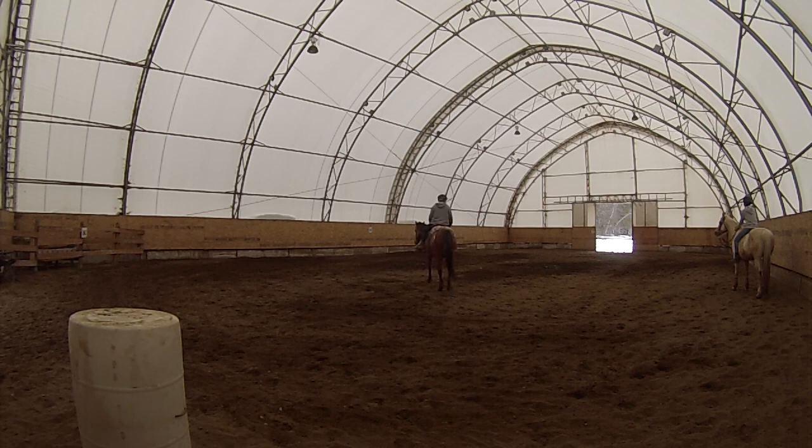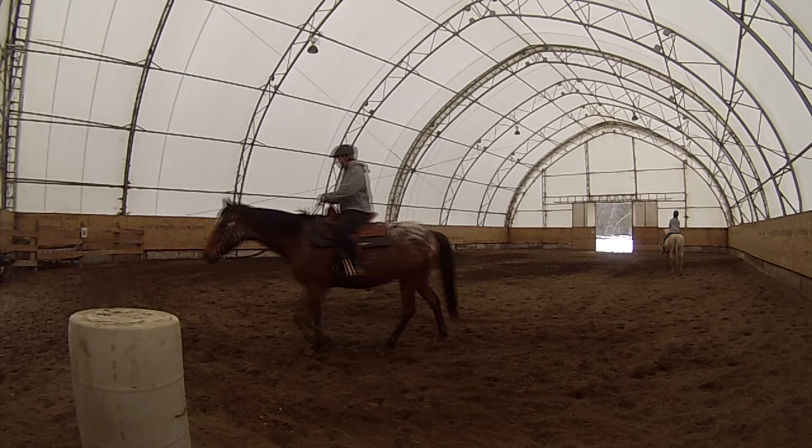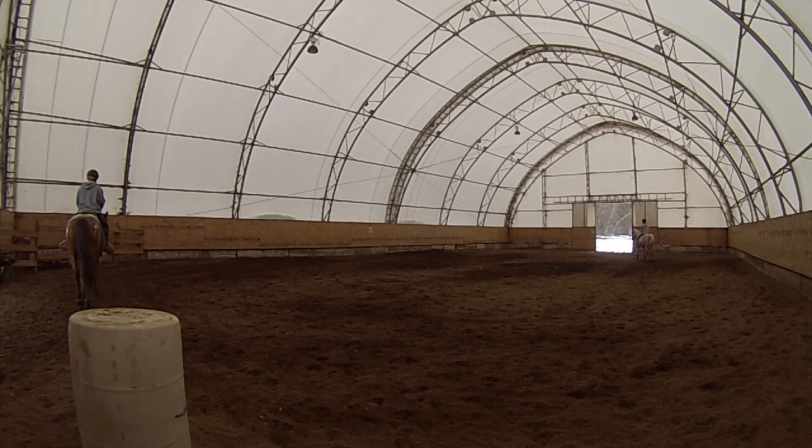So as you can see here, I'm at a walk again, and we're going to ask some transition. I was trying to just control him in with two reins in one hand, but it didn't really work, so I took back my two other reins. So here we're at a walk. And he's not bad, he's getting a good forward walk.